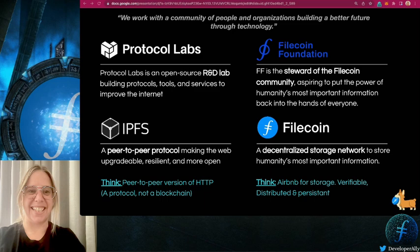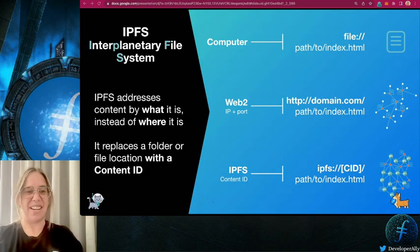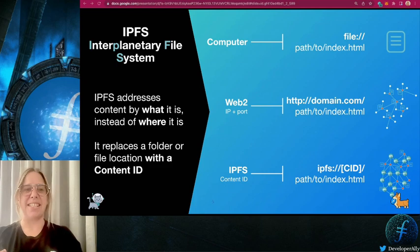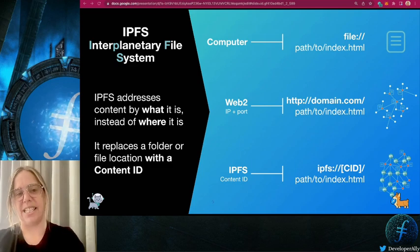So now that we've cleared that up, I want to dig a little bit deeper. So I'm going to start with IPFS, or cue the Star Wars theme please, Interplanetary File System. So this isn't just a meme name, because as a distributed peer-to-peer network for files and folders, it was designed to be able to work even when the network is between planets.